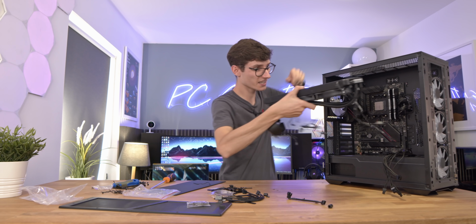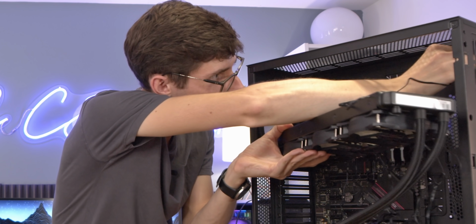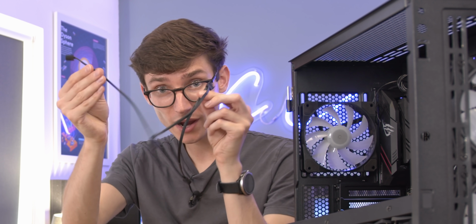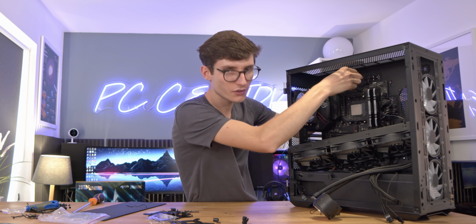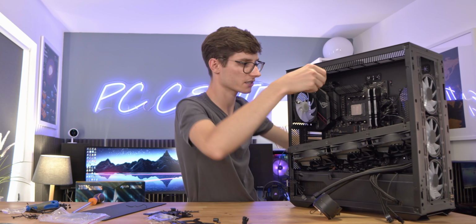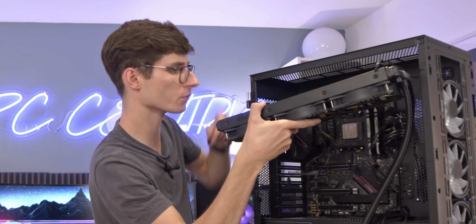Let's finally see if we can actually fit this CPU cooler in though. Maybe manage this cable first. And grab the little fan adapter for the fans on the radiator and plug this in and feed this through also. Honestly, I hate radiators because they just take so long to fit. They look so good and they're great for performance, but they're just a right faff.